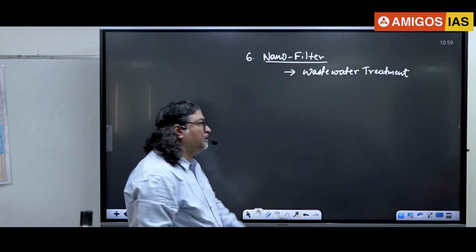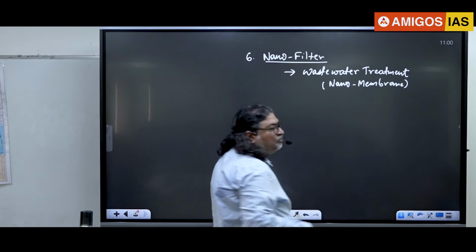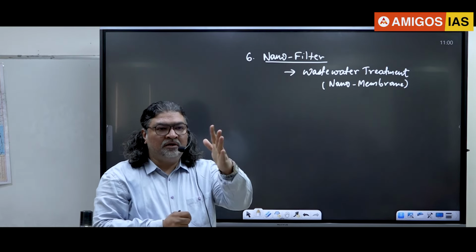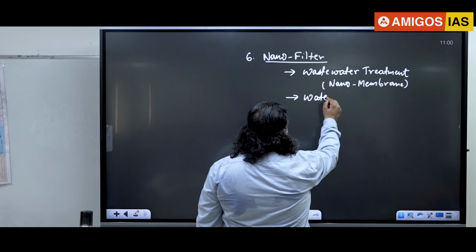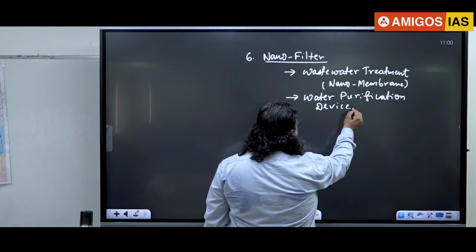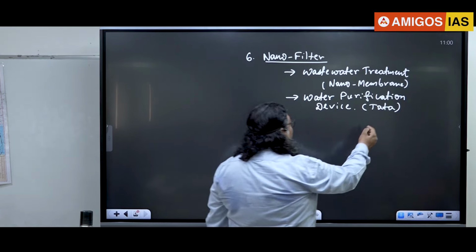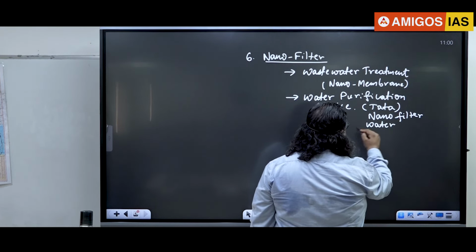There's something called membrane, you know, nano membrane. What do you mean by nano membrane? Pore, you know, pore size, through which the liquid, the water, passes, will be what size? Nano. So anything bigger will not pass through. Right? I'll give another example here. Water purification device. The Tata company has an in-home one, you know, RO. What is one? RO, RO UV. Now the nano filter has come. Tata, this nano filter, this water purification.